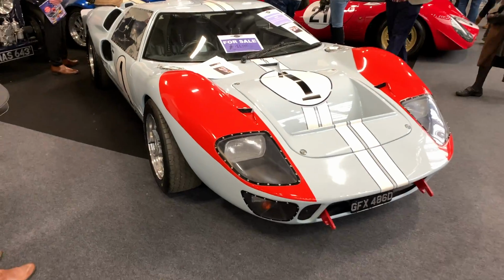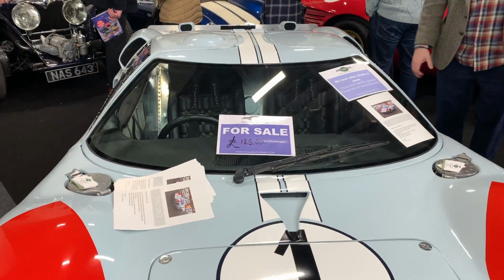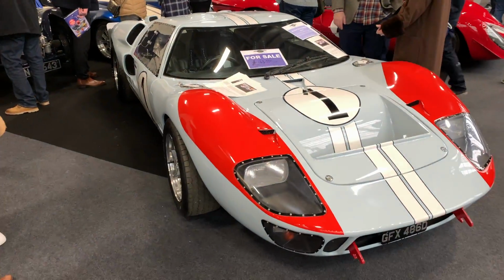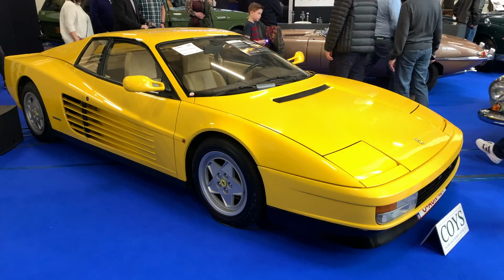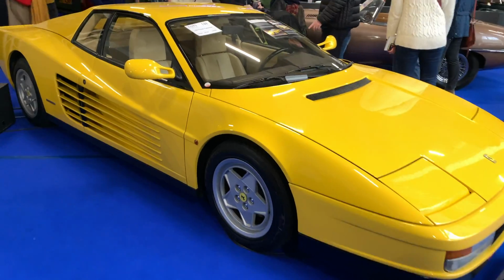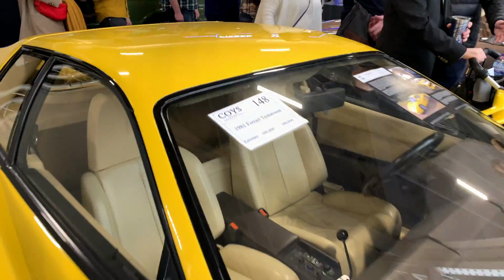I was just walking past this GT40 replica and look at the price on it. £125,000 for a replica. That's insane. I've come to the auction part of the show and there's a yellow Testarossa which is extremely rare, and the price on this one is £80,000 to £90,000.